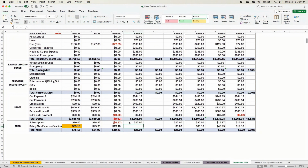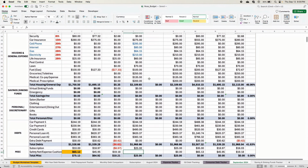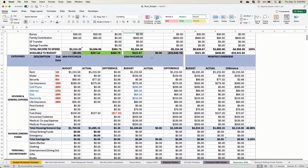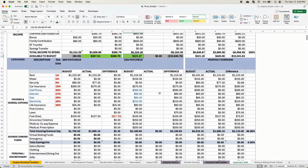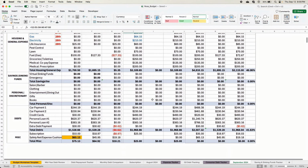All right. Now for the moment of truth. Let me see what's going on here. I'm so scared to go here. Let's see what's going on here. Is it green or... Oh, it is green. It is green. All right. This is green, which is good. This is green. So there's $221.07 left over.